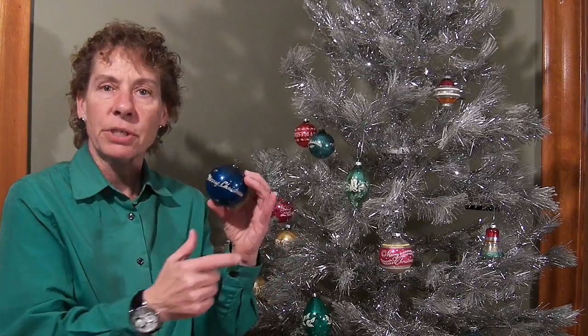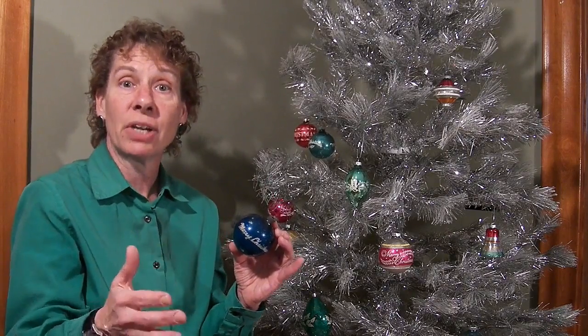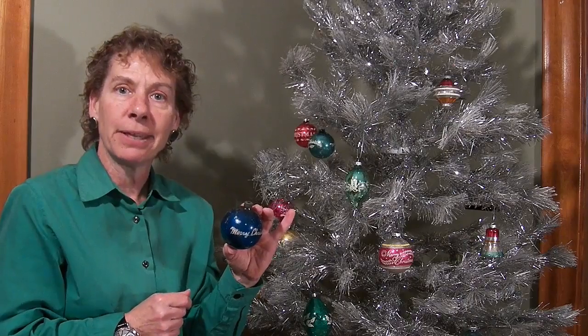But Merry Christmas. Again, I'm talking about Otto Kohler and his patent. If this was really from 39 to 43 and it was a Corning decorated by Max Eckhart, it would have probably been tipped with a double Merry Christmas. I think somebody hand wrote Merry Christmas on here. It's kind of a mystery ornament. It was in my great box of 12. I'm not going to part with it.